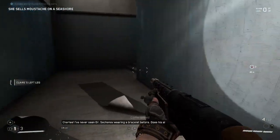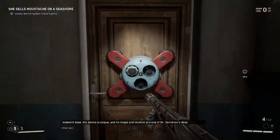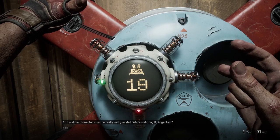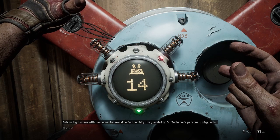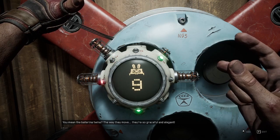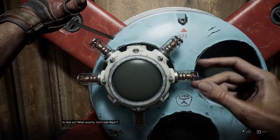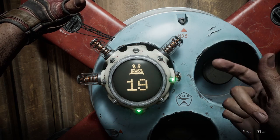Well, Charles, I've never seen Dr. Sechenov wearing a bracelet before. Does his alpha connector look different? Indeed, it does. His device is unique, and its shape and location are one of Dr. Sechenov's deepest secrets. So his alpha connector must be really well guarded. Who's watching it, Argentum? Entrusting humans with the connector would be far too risky. It's guarded by Dr. Sechenov's personal bodyguards. You mean the ballerina twins? The way they move. They're so graceful and elegant. Hey, they kind of remind me of something. Is that so? What exactly, Comrade Major? I don't know. Something good.